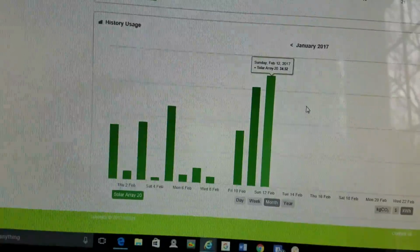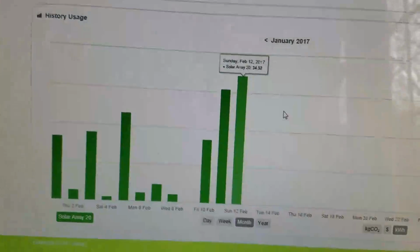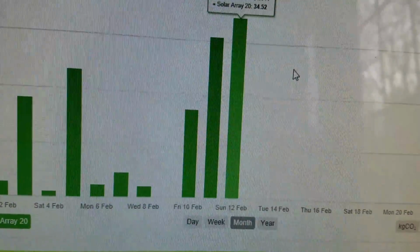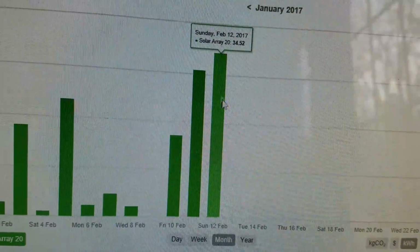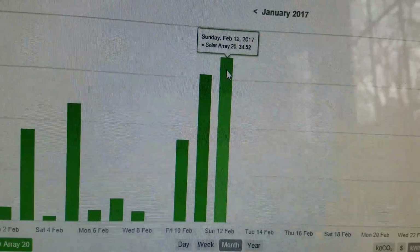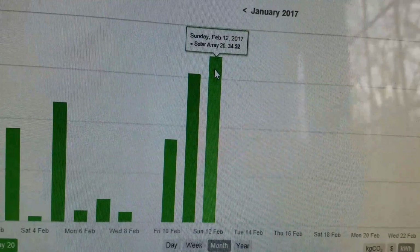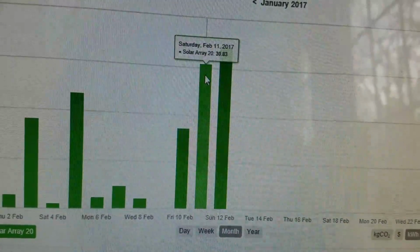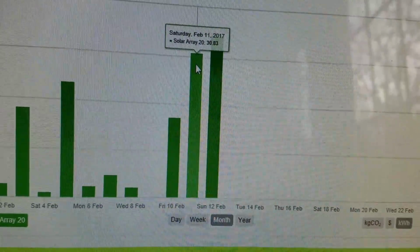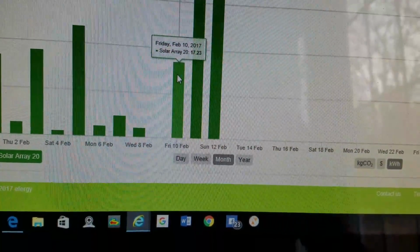So what we're looking at here is the Effigy website. It's actually on my computer right here. And what we're looking at, this tallest bar on this bar graph, was today. And so today I produced 34.52 kilowatt hours. Yesterday it produced 30.83. The day before that it was 17.